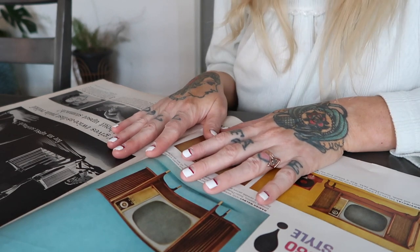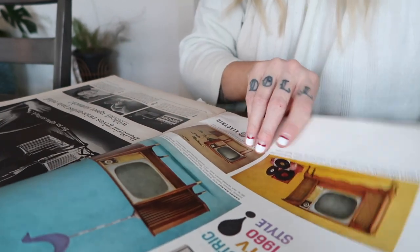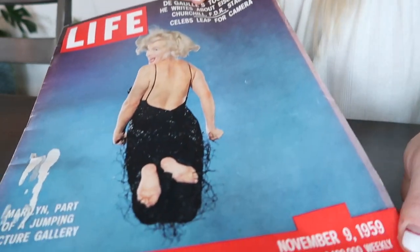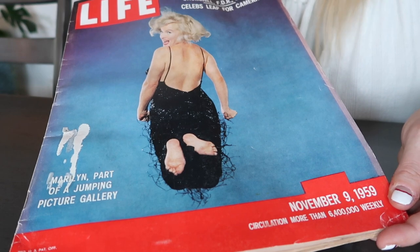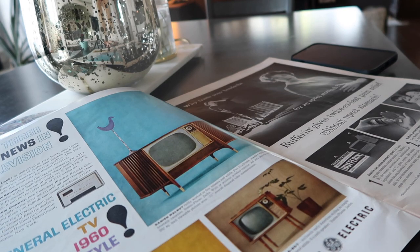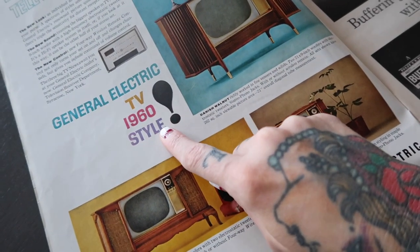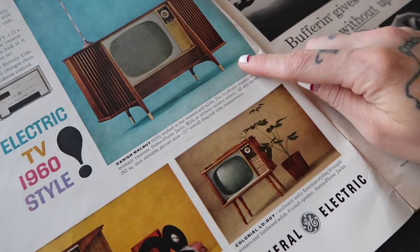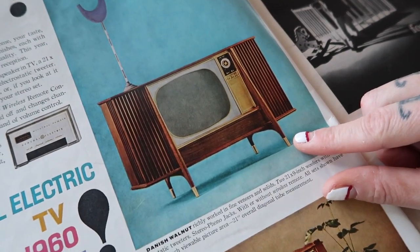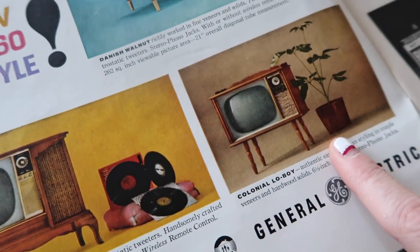So here's the magazine that I got yesterday, and it is actually a 1959 Marilyn Monroe cover Life magazine. I just wanted to show you a couple of my favorite things in this book. It says TV 1960 style. It sure is. Don't we just love the design of 1960s furniture? It's so much cuter. You know what I mean?